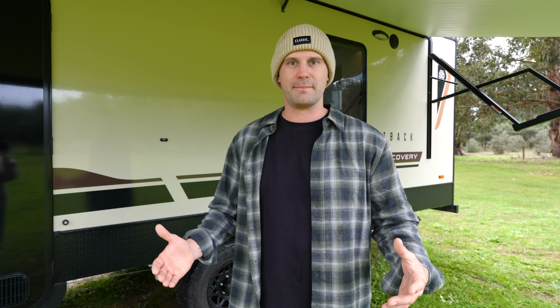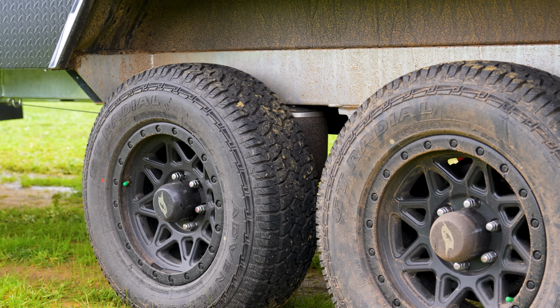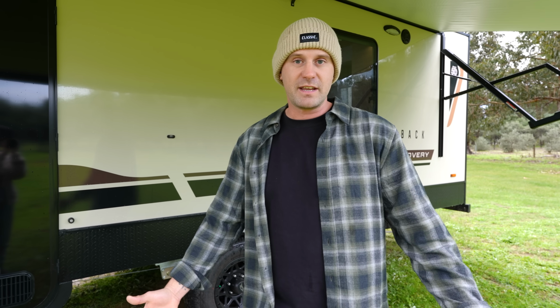Jayco put this suspension in this caravan. It's a bit of a prototype. We said we're doing so much traveling, we'd love to test out the air suspension, so they said no worries, we'll chuck it on, and because we're doing so many kilometers, it's a good way to test out the whole system and see how it goes. Give our feedback on it.